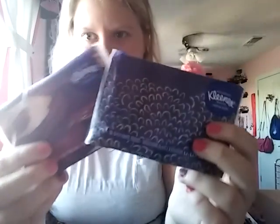And then because it is getting fall and all the leaves are dying, I do have allergies, so I just picked up some little packets of Kleenex to just slip down in my bag. So they're just purple and decorated, but they're small enough that I can slip them in a pocket or something when allergy season comes around.